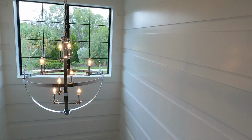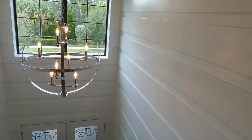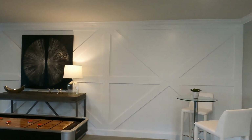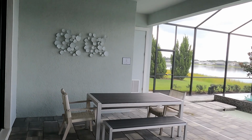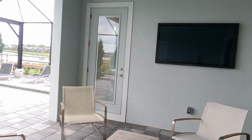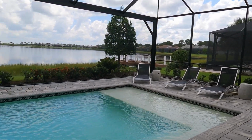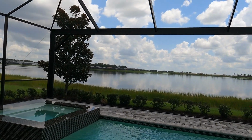Oh, and just take a look. This was the entry. That's very impressive. Now let's go downstairs and check out the outside. This exit from the family room to the outdoor space shows you this large lanai that has a pool bath option and can also be stubbed out for adding a summer kitchen. And this pool has a nice sun shelf and an infinity edge spa and looks out over this beautiful lake.